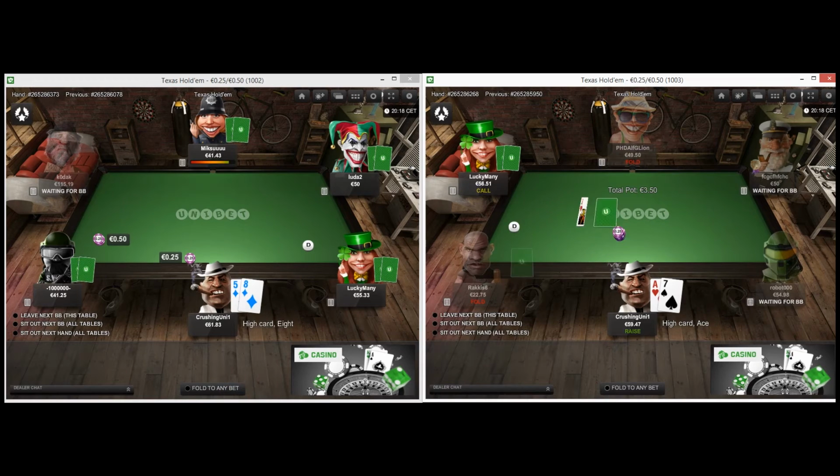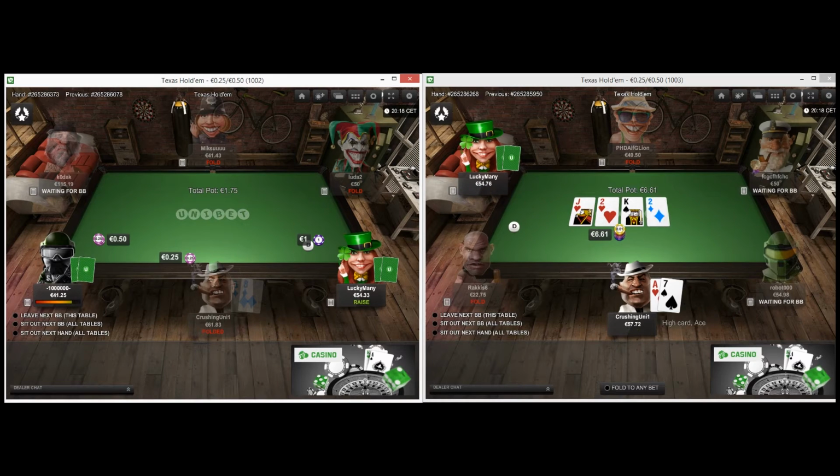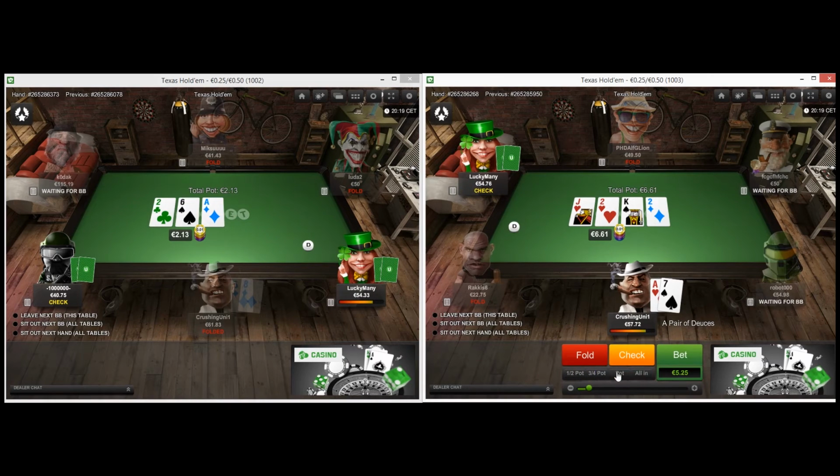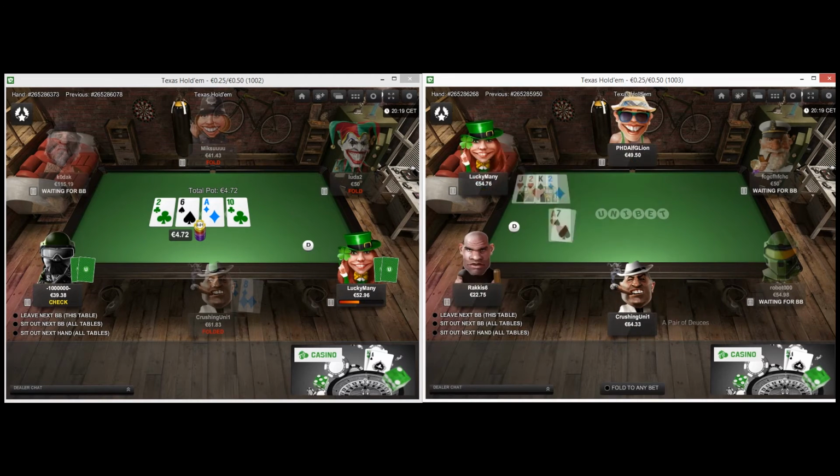Ace-7, I open the cutoff. Get a call from our Lucky Many guy. We flop an overcard and a nut flush draw, so I'm just going to go ahead and bet this. Calls, turns a deuce, pretty interesting card for us. I think it's going to be like jack heavy rather than king heavy, so I'm just going to go ahead and bet again, and I'm going to rep any heart on the river, or bet any ace for value. And he does just fold pretty quick. We can also get ace-10 to fold there, which is a nice win for us.